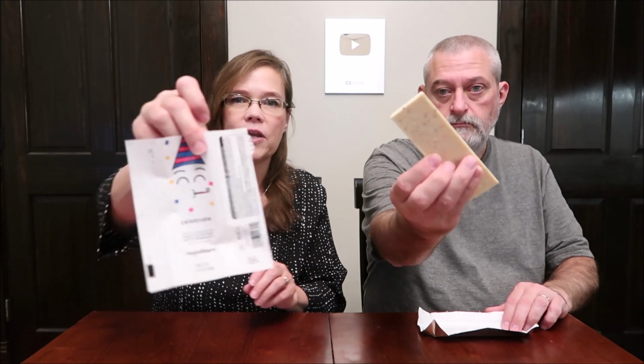So the first one we're going to start with, the name of the bar is Celebrate, and it looks like a birthday cake. I will have a close-up at the end of the video of all the nutritional information, the ingredients, and what it looks like up close. Celebrate is the white chocolate vanilla cupcake with sprinkles. Astor is in Lakewood, New Jersey, www.astorchocolate.com. It says one bar, 50 grams, is 280 calories.